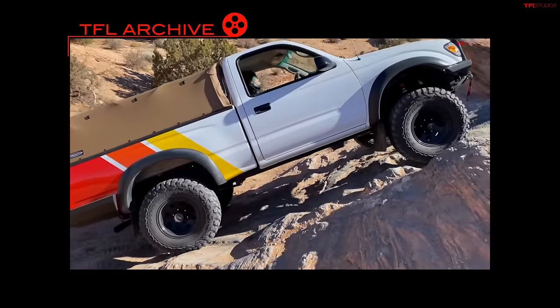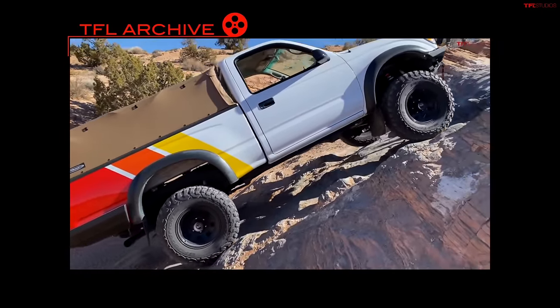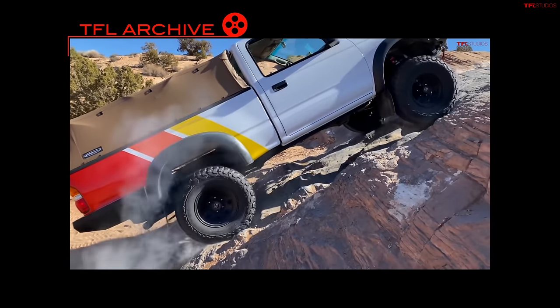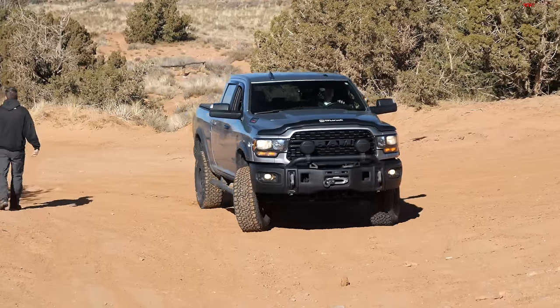All right, guys, this is the wall. Pretty much a straight up slick rock covered in sand obstacle. I'll be really surprised if any of the trucks can actually make it up this because they're heavy, they're big, and they don't articulate particularly well, but they, like I said, are cool and powerful. So let's see if Tommy can make it. Go for it, Tommy. All right, I'm in four low and we're gonna try the wall.